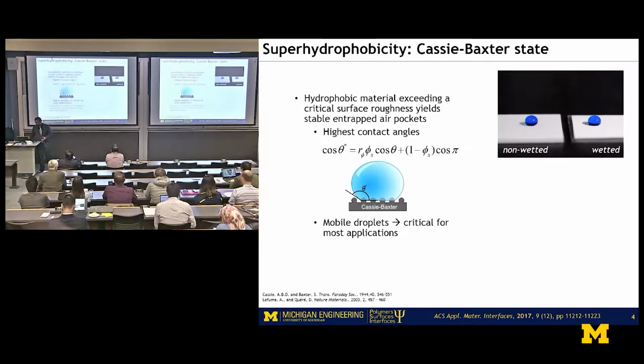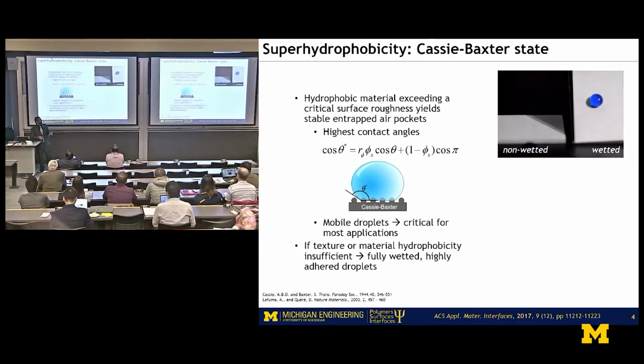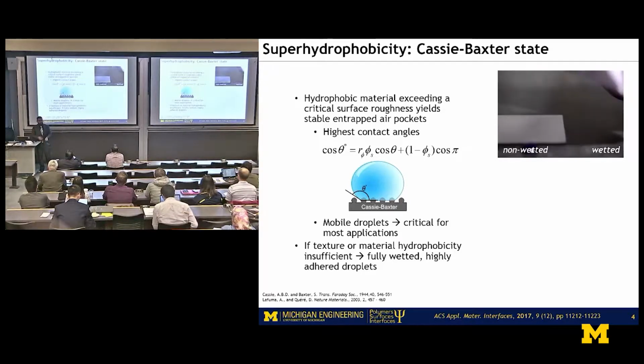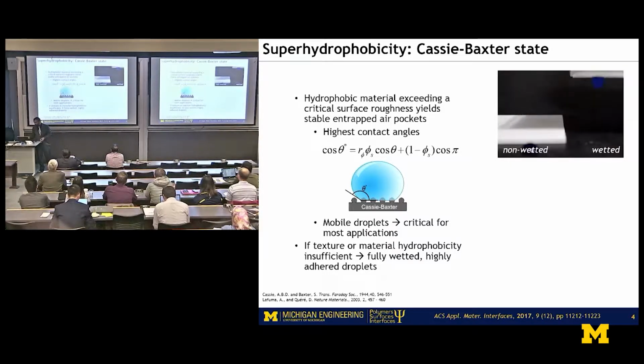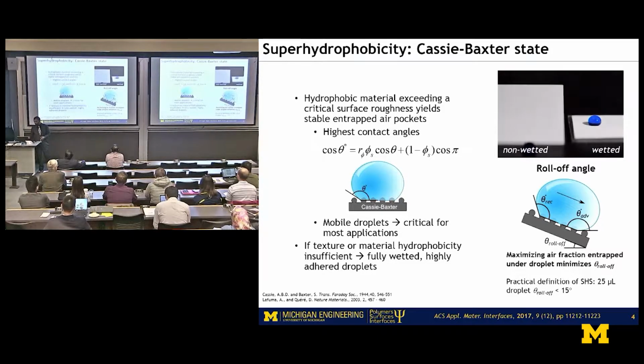So as seen in this video, the surface on the left is in the Cassie-Baxter state, and the droplet rolls off. Whereas if the liquid can penetrate into the texture, the drop is strongly adhered, even though both surfaces exhibit high contact angles and resistance to wetting. And the easiest way to characterize droplet mobility is roll-off angle, so you just simply tilt the substrate and measure the angle at which the drop rolls off. And we'll be using this method throughout the work.